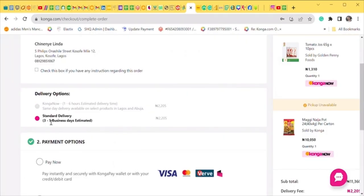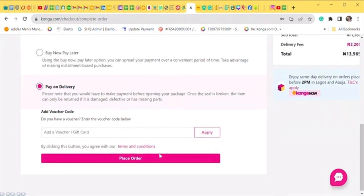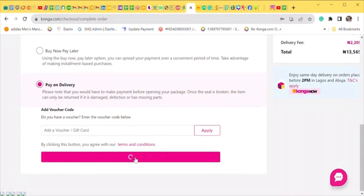Step 8. Select your preferred payment method. Click on Continue to Payment if you want to pay for the order and complete the payment process. Click on Place Order if you want to pay on delivery.